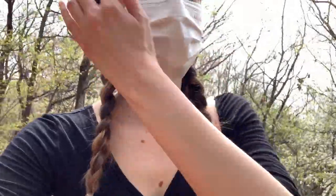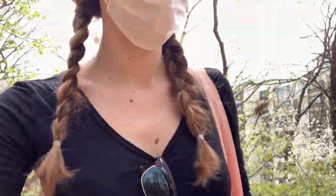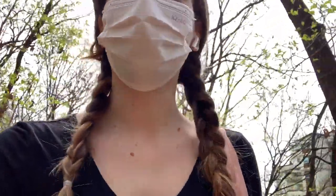Off my jacket because the weather today is 70 Fahrenheit, so it's pretty hot. Thank God I wear this thin layer top. This is cool. It's like we're on an adventure.